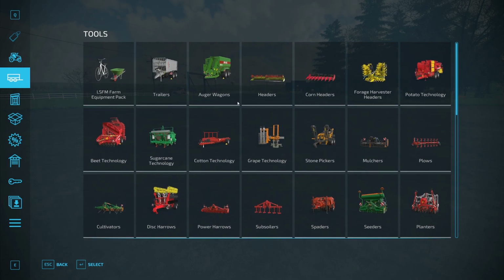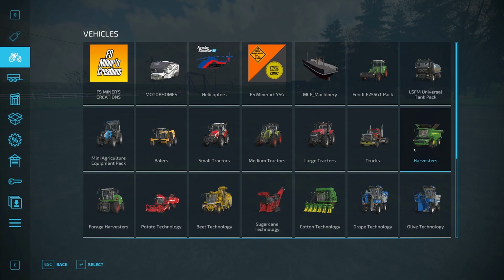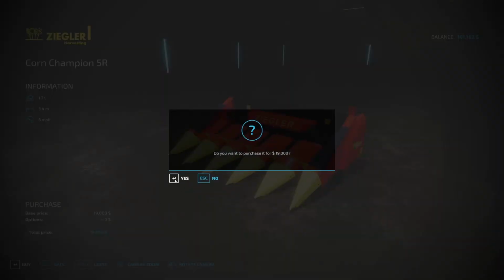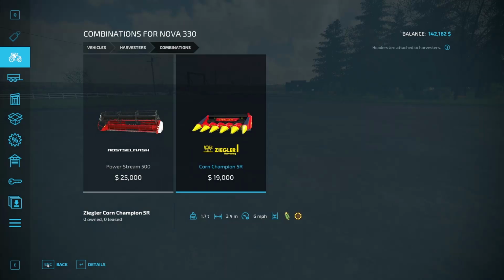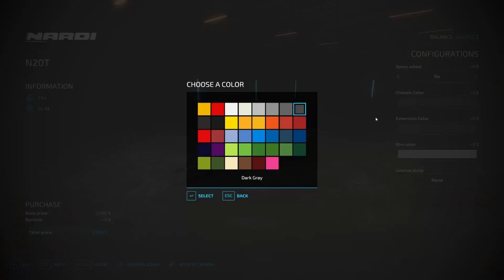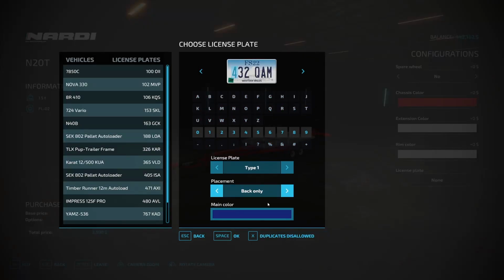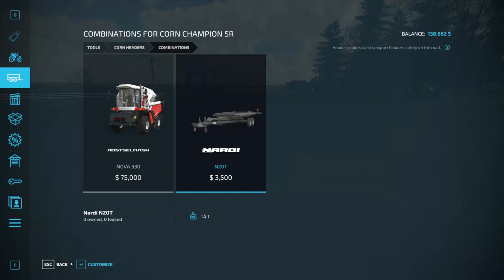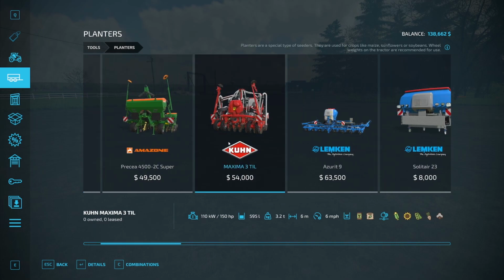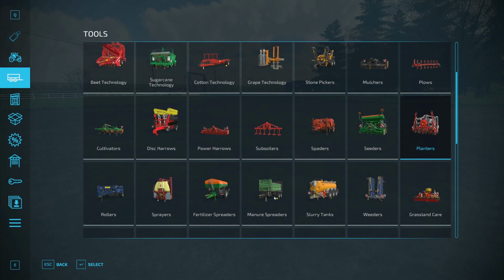So we need a planter and a corn header. Not headers. Let's go to here. Make sure we get one that works with our harvester. Need that, there, and this. So $19,000 for this guy. We'll go ahead and buy that. And this is the Corn Champion 5R. Corn Champion 5R combinations. This header trailer right here works for it. So let's go with a red, white, and white rims. Back. That'll be 3,500 right there. Okay, so we have the header. Now we need our planter for corn. So we have $138,000, and we have how much horsepower? 458 horsepower. Okay.